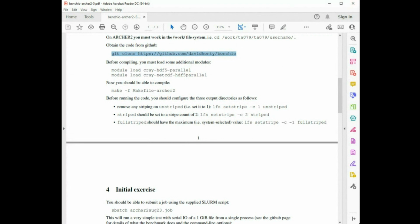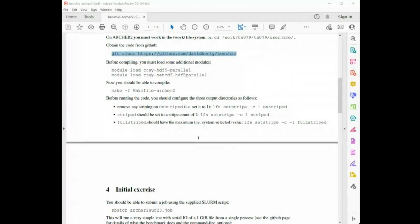But it's interesting, if you get a certain I/O performance on 1 stripe and a certain I/O performance on 12 stripes, the question is, was 12 stripes optimal? So the striped directory is there to allow you to try some intermediate value. You can pick what you want, but I thought two or 4 maybe. Does that make sense? You can try no striping, or full stripe on Archer.